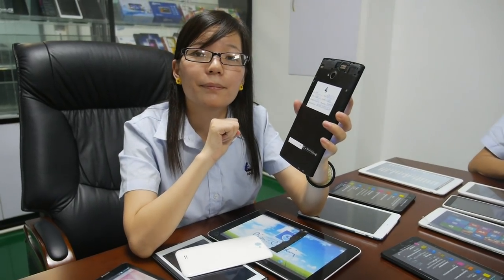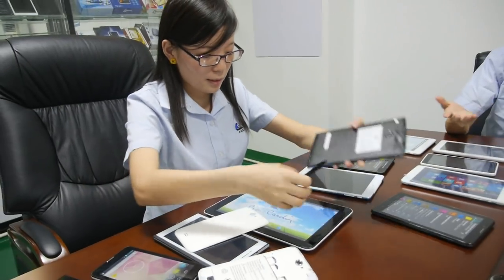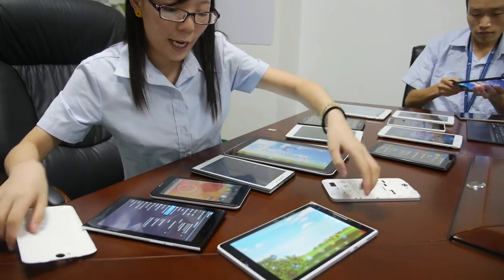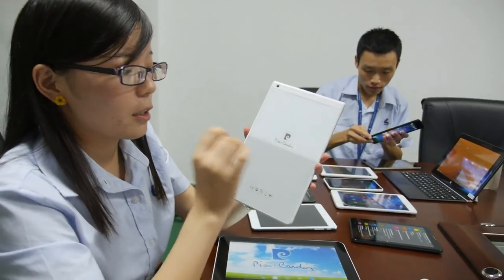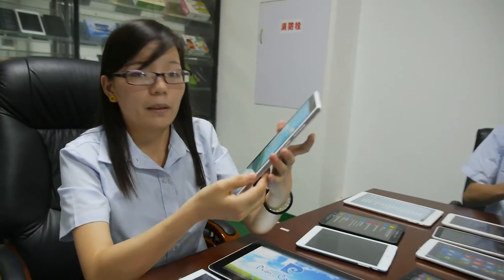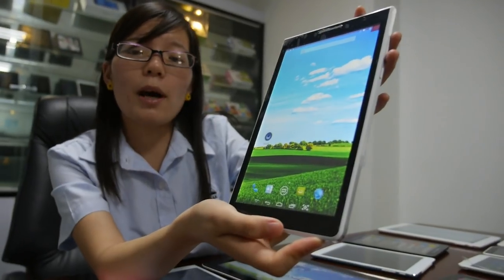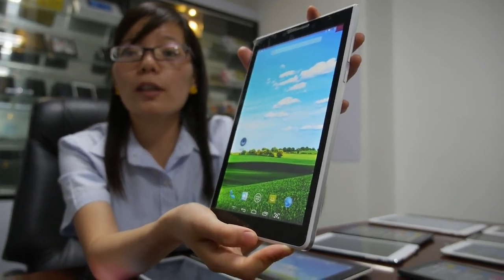Around $125 for full HD octa core, yes. 7-inch. Nice. And next, we have 8-inch. Okay. 8 inches MTK 3G, and this is an IPS panel with 3G. The price is also very competitive. We can do around $84.